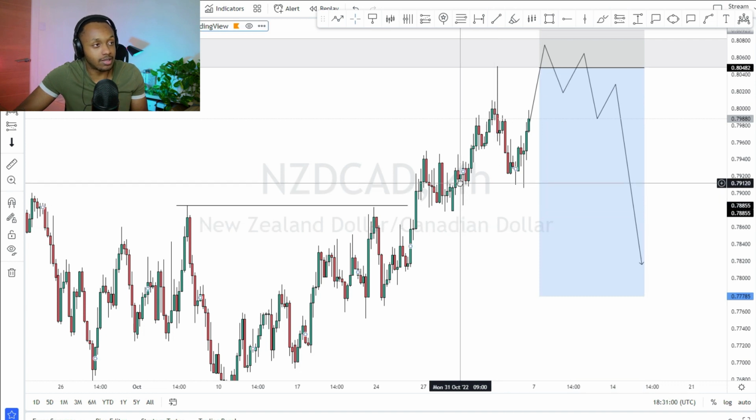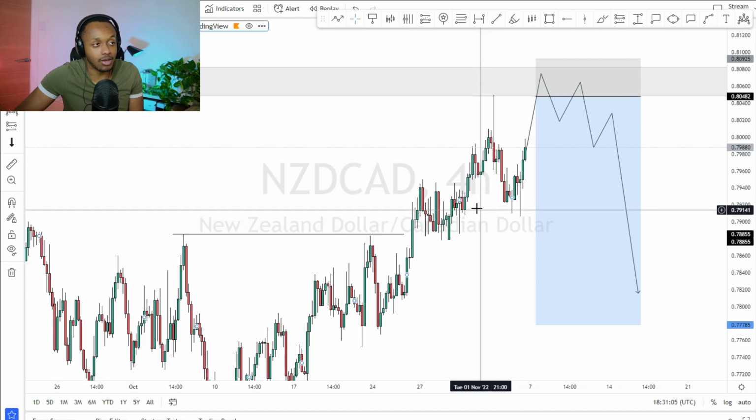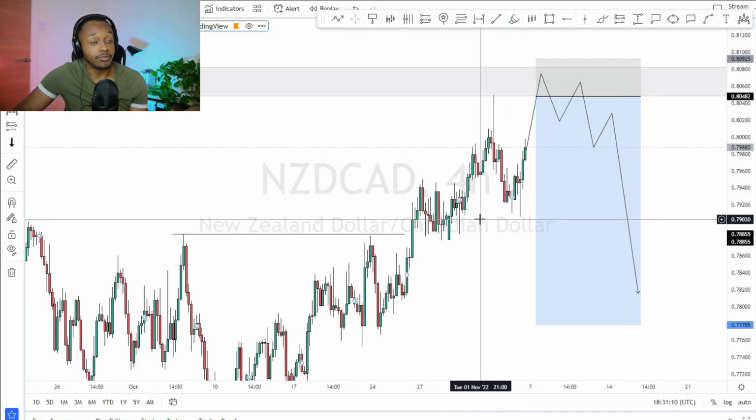0.80500 is my area of interest. I'll be monitoring for signs of reversal. As of right now, everything's still bullish for NZD/CAD, so still expecting it to push on, but we'll watch out for some sell opportunities around that area for next week.